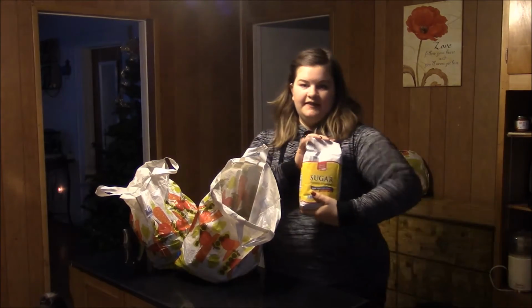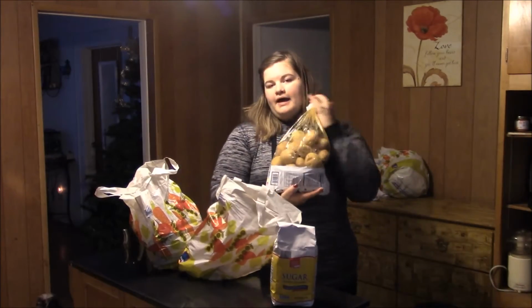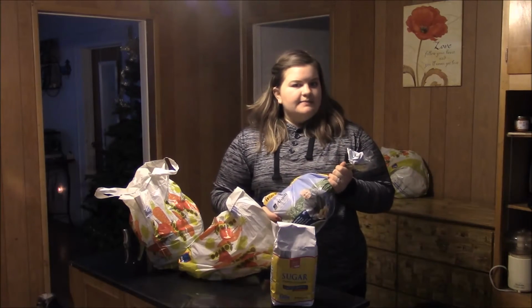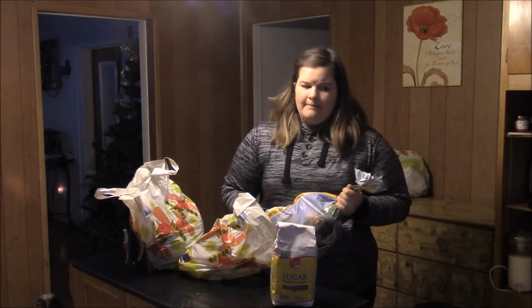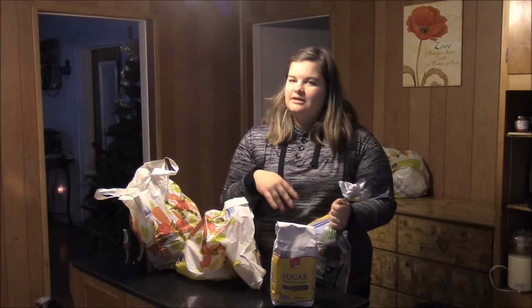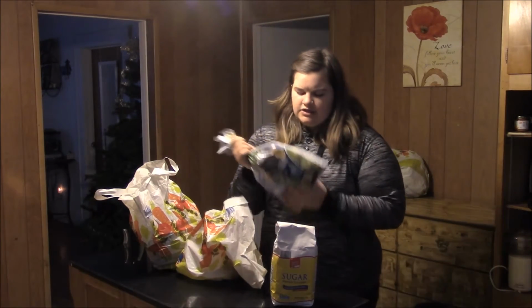So picked up a thing of sugar. Got a small bag of golden potatoes this time. Normally I get a big bag of the russet. The last time several of the potatoes in that bag either were bad when we bought them or they went bad because they sat so long. We as a family didn't really eat as many potatoes as we normally do, so I cut it back a little bit this week. Just got a smaller bag.